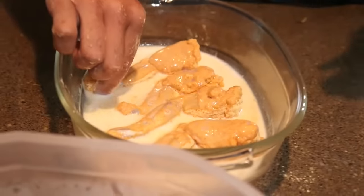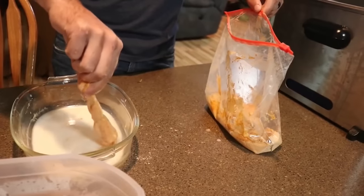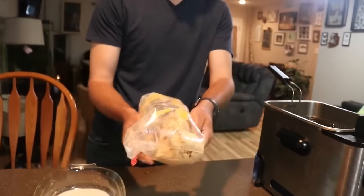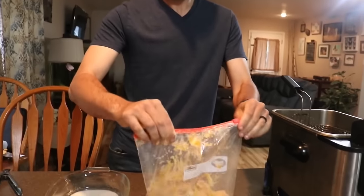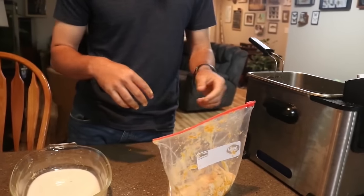Okay, and then we are just simply gonna return these back into our gallon Ziploc bag. And I like to do just a few at a time, because if you put a whole bunch of frogs in there at once, there's a good chance that they're not gonna all get evenly coated. And now we're just gonna mix them all back up again. So those are in there. I think our grease is ready to rock and roll, so we'll just go ahead and start cooking them.